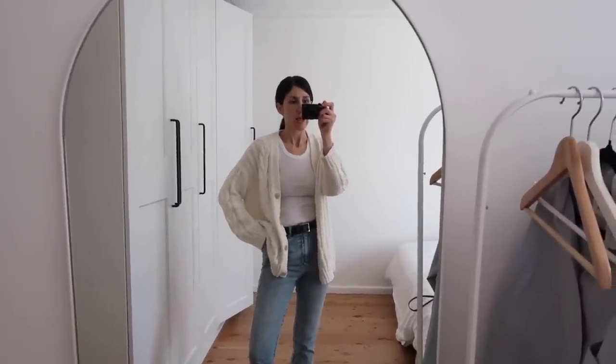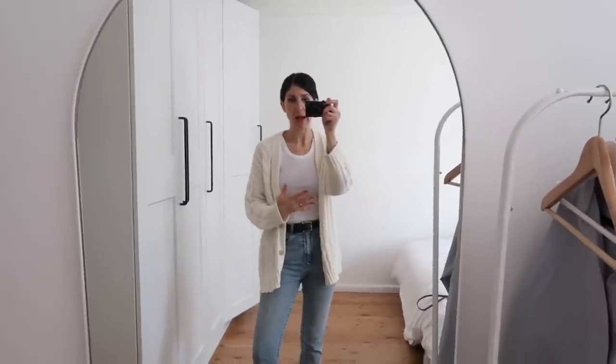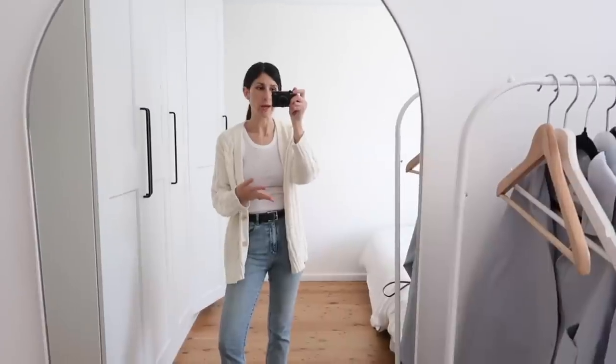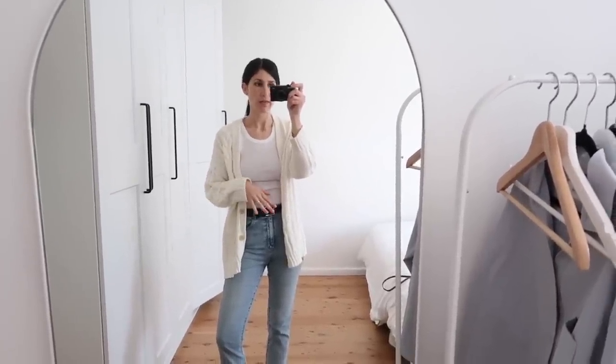just because I am at home with the kids. I think though when you are wearing basics like this, when you have ones that are really, really good and that you absolutely adore, you still feel great and you still feel amazing even if you are wearing such simple items altogether.